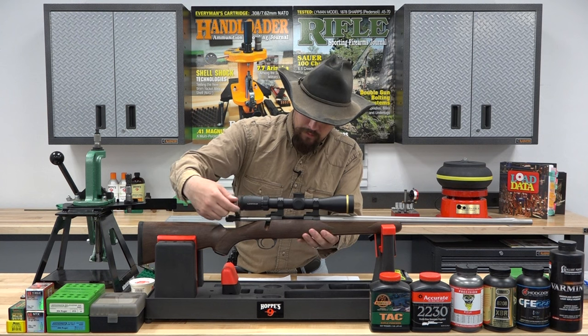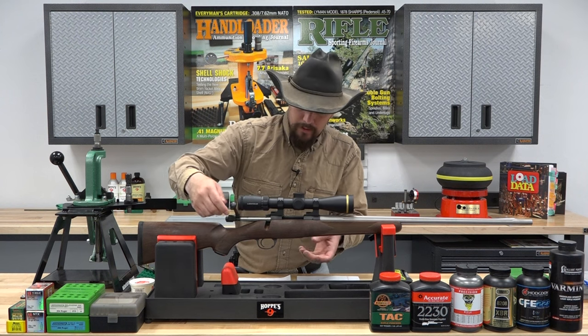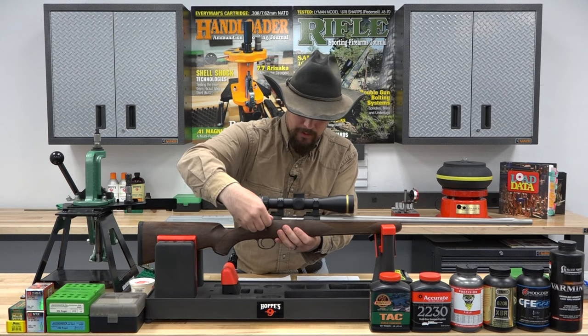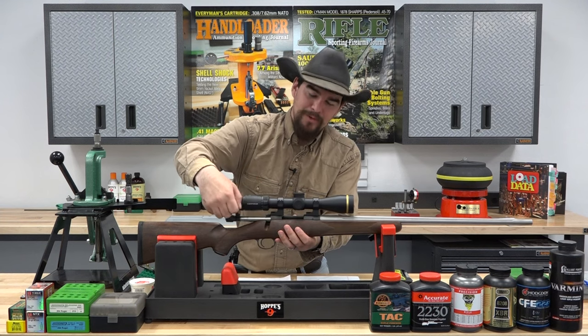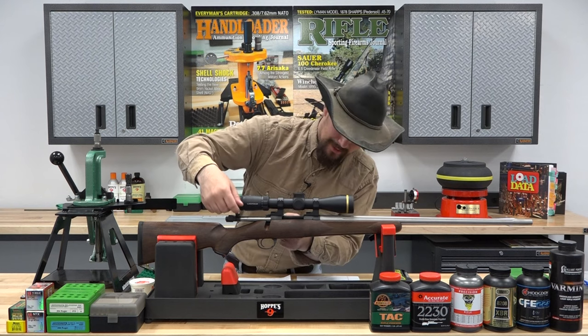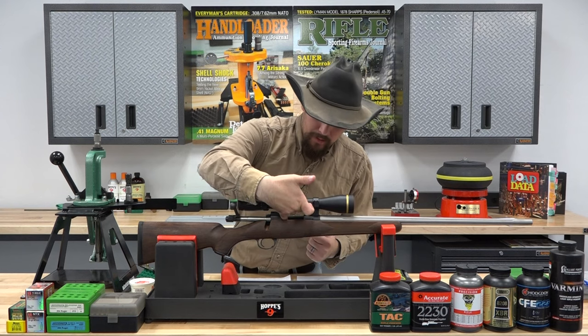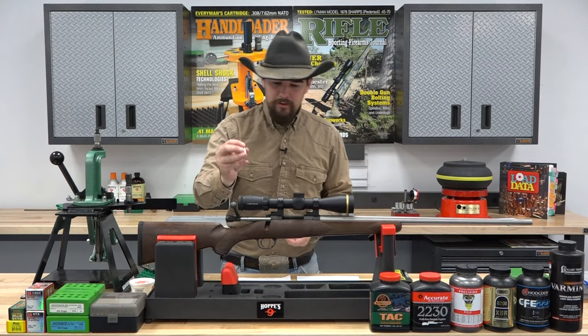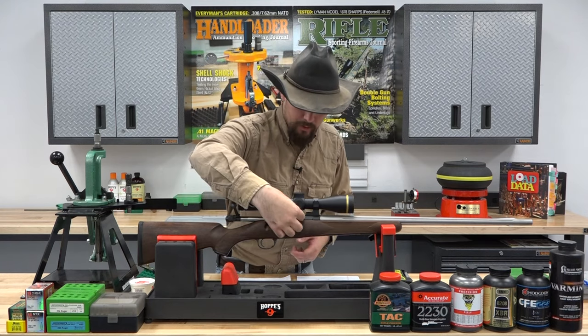And so the bolt's pretty smooth. It's well worn in. It's a little bit dirty right now because this rifle inevitably has always got some number of rounds through it between cleanings. Inside here we have our ejector. So very nice here. I have a dummy cartridge here to kind of show you how this works.